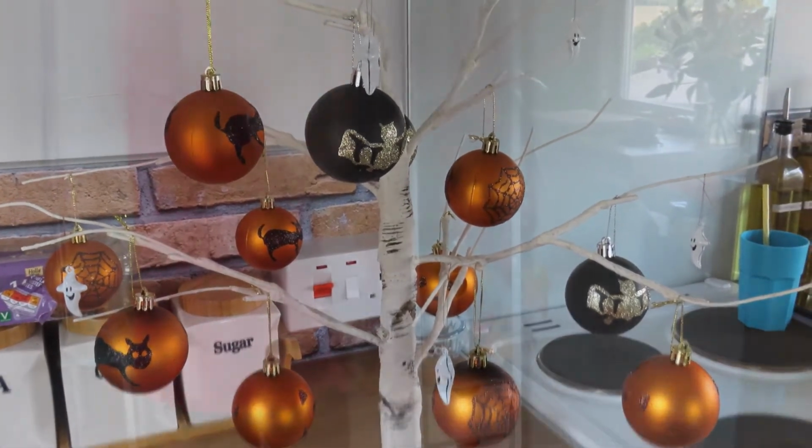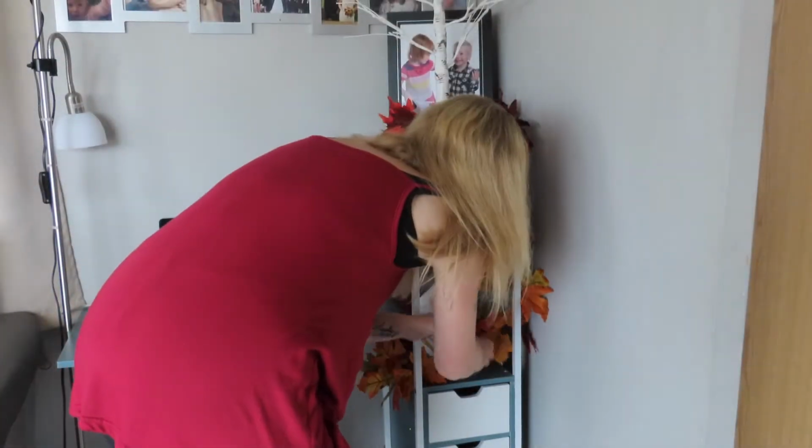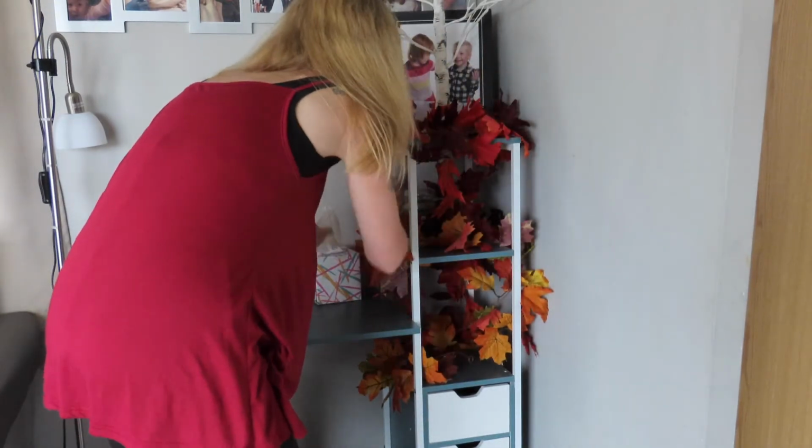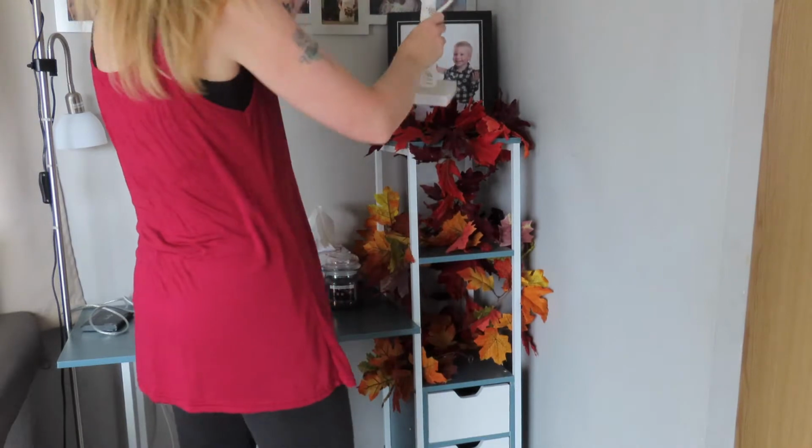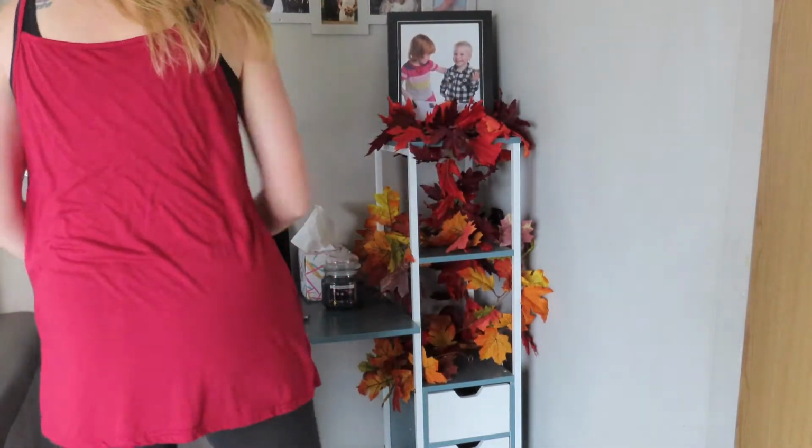So now I'm just sorting out the shelves at the side of my desk where the twig tree is going to go with the baubles and stuff on it. And I did actually clear this off. It looks a bit strange because you've seen the twig tree I've just decorated, but then you just see me taking it off.